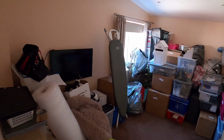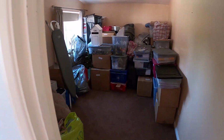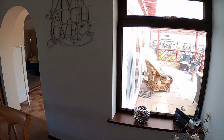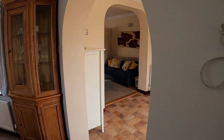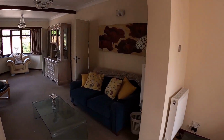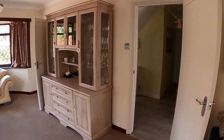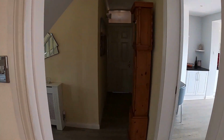Now coming through to this space here, if you were looking at perhaps adapting this side of the property into a little bit of separate living space, this room that we're in now could be the lounge, and of course you can definitely use that as a bedroom, and you can currently use that as a bedroom as it is now. So what we'll do is we'll come back through into the main entrance hall here.